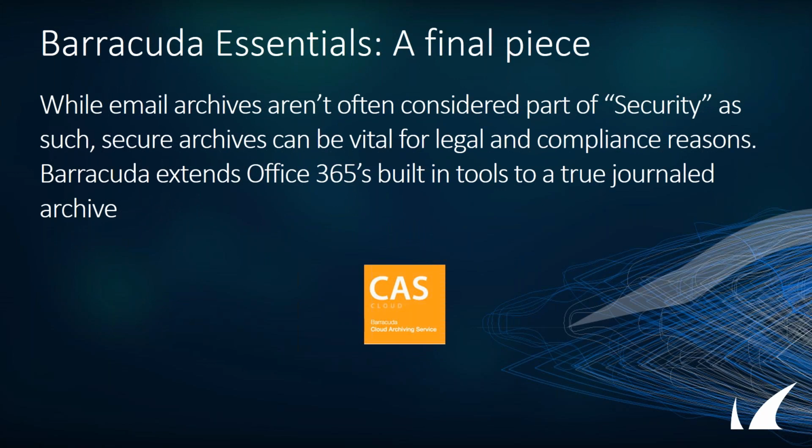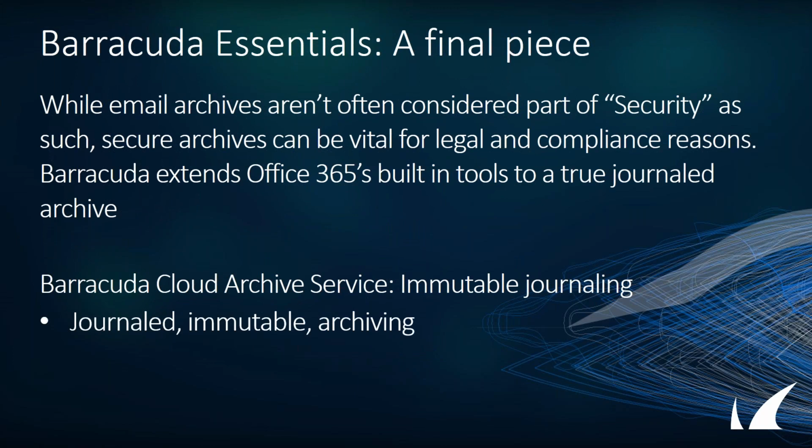And the final piece of this is the Cloud Archive service. Cloud Archive service gives you a journaled immutable archive. And this is really primarily for compliance. So if you're in an industry where compliance is a major thing you need to worry about, this is the tool you need. This lets you journal all of the communications in and out in a way that the users can search it. They can actually look to find data that they may have, like old emails, things like that, a very effective search capability. And they can recover things, but they can't touch it. They can't actually damage anything. So it's a pretty cool capability there.